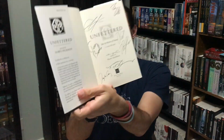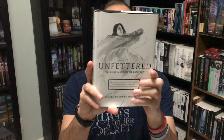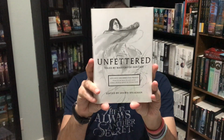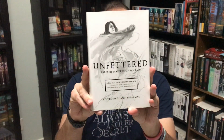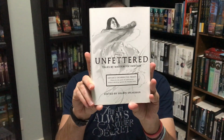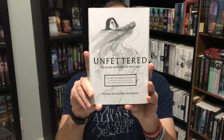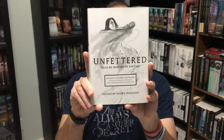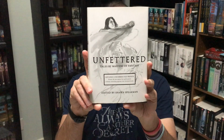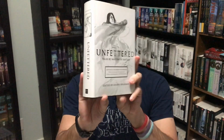It even has several signatures on the title page, and these were made not specifically for reviewers but for actual early readers, and were sold early on the Grim Oak Press website for more than the regular hardcover as an extra fundraiser, because this entire anthology was done as a fundraiser. And so it is not an ARC in terms of being a review copy, but it is still an advanced copy and an interesting collectible.